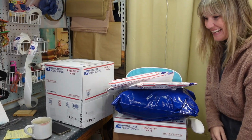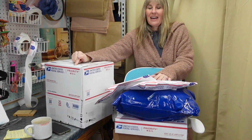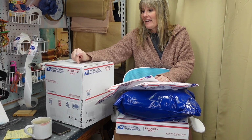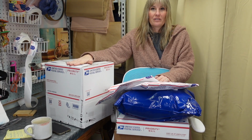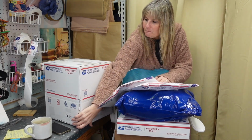Okay, my battery died. I packed up all the things, and don't be shy. I would not combine a box that's labeled flat rate. This is just a large mailing box. It's called the number 7 box. I just had to order some more because I used the last of my number 7 boxes.